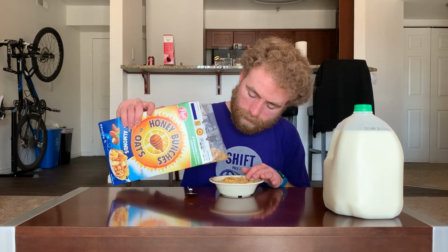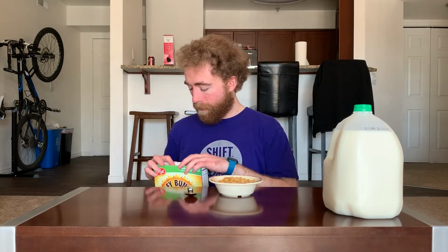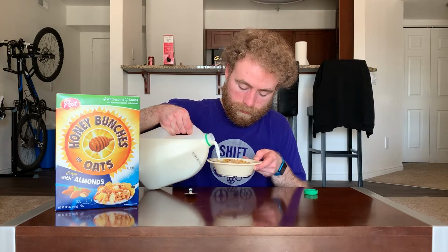Wanted to make sure I got some almond pieces in there. I definitely saw at least a couple. Maybe it's like the marshmallows in most cereals, where there's not a ton. No, I usually only like almonds when they're very salty. So we'll see how this goes. And remembering now, not put a ton of milk into this. Alright, here we go. I get some almond in there.